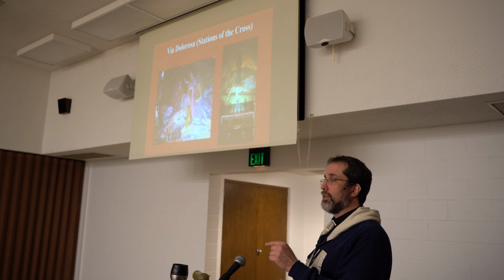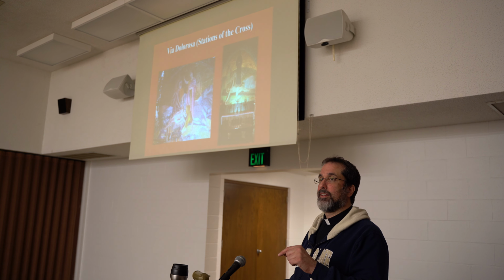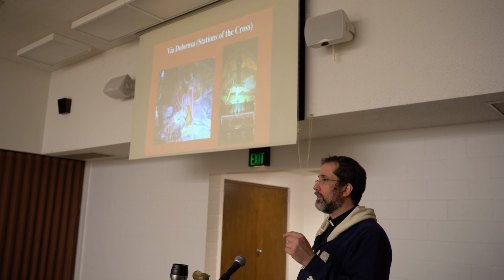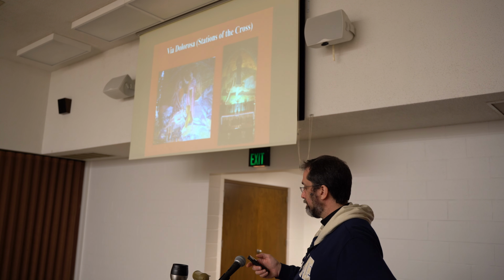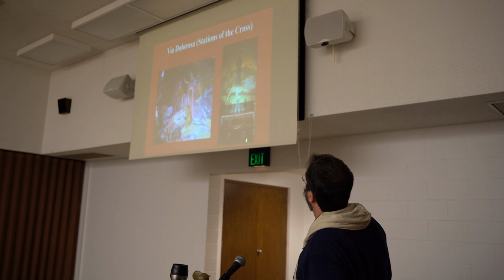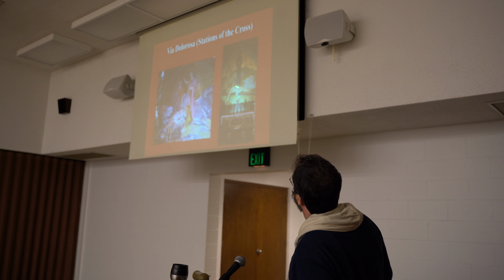In fact, in the Easter Vigil every year, one of the readings that's always read is the account of Abraham and Isaac. That's how important it is in our salvation history. So that icon is there. And then over here, this is the 11th station. Jesus is nailed to the cross.